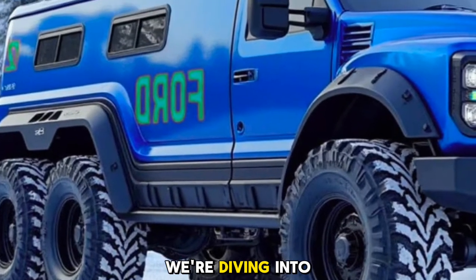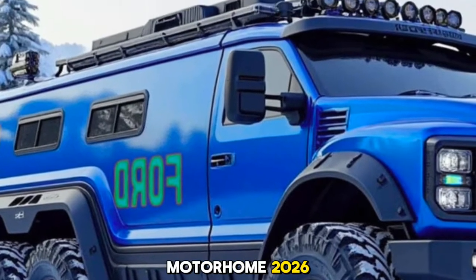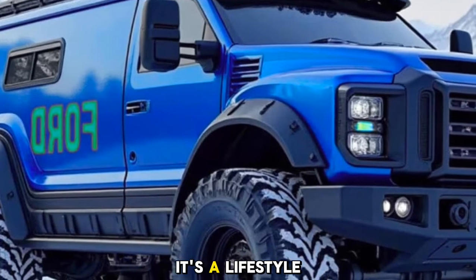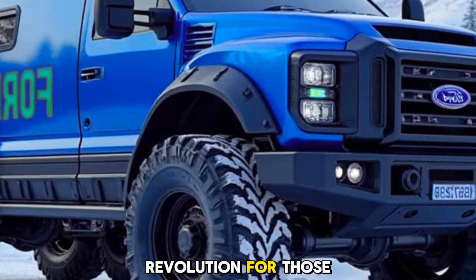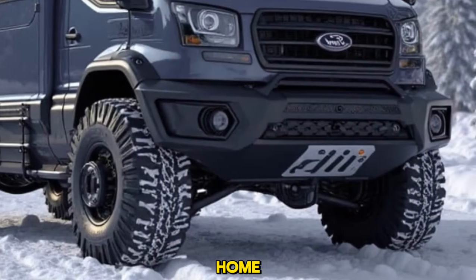Today, we're diving into the world of next-gen travel with the all-new Ford Camper Motorhome 2026. This latest model is not just a motorhome, it's a lifestyle revolution for those who crave freedom on the road without giving up the comforts of home.